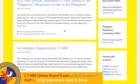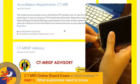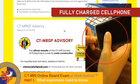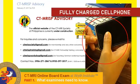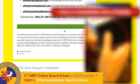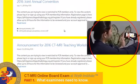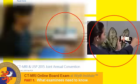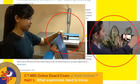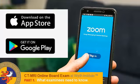Fifth, you must have a reliable mobile phone with working power source, fully charged battery, and preferably with charger plugged in to a power source, working camera, and microphone. The phone must have its own stand or can be propped up. The Zoom app must be installed and registered already.